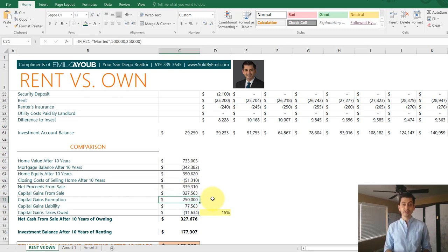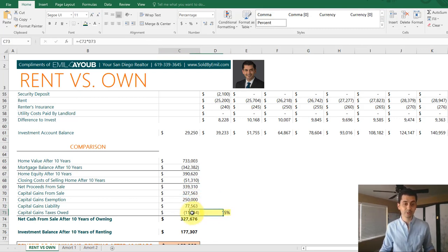However, $250,000 of that is exempt because it's her primary residence. So she doesn't have to pay taxes on $250,000 of gains. If she would have gotten married, that would go up to $500,000 and she would actually be exempt on all of it. But we'll assume she stayed single. Sorry, Betty. So her liability is $77,000 and we'll assume 15% capital gains tax. So she owes $11,600.